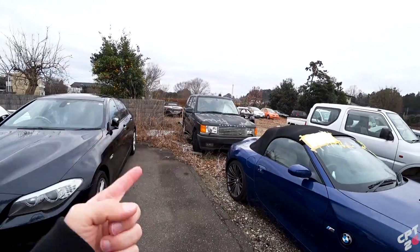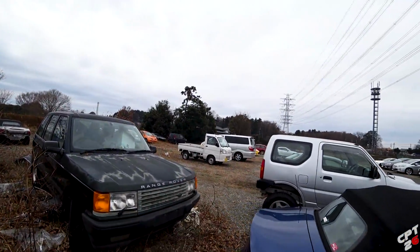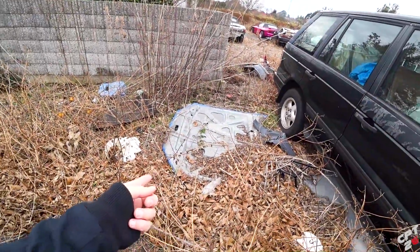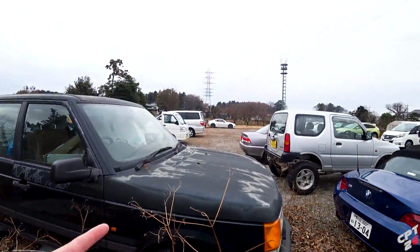Check out this Range Rover. I almost completely forgot. Some of you guys would have freaked out. And the bongo truck. Check out this Range Rover. Just filled with junk inside. Look, there's a hood right here. Who knows what that belongs to? It's blue. The only blue car I saw over here was that RX-7.